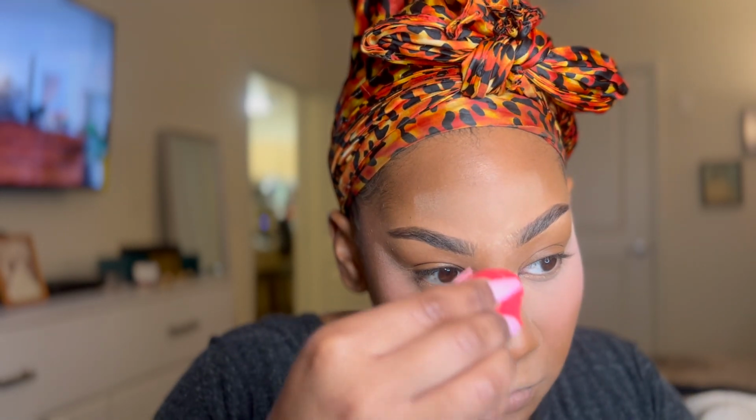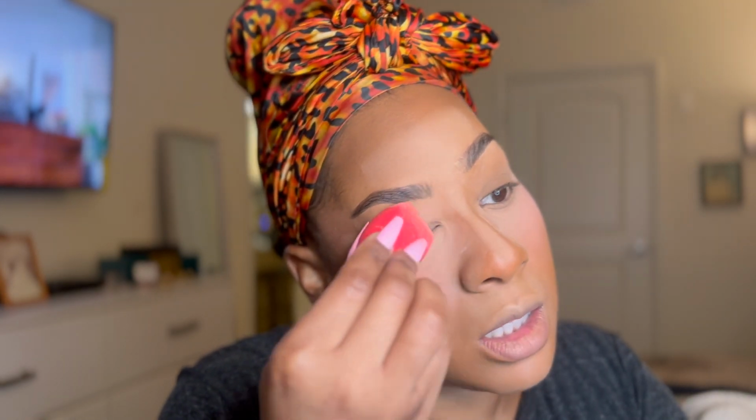Don't need too much on my forehead. Nose. I also set my eyelashes, my eyes, my lids. Okay, cool. Now that all the setting powder is on to bake, this is when I'm gonna let it do its thing. Time to go in with my blush.